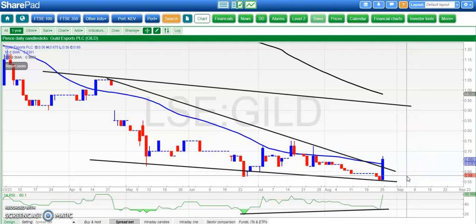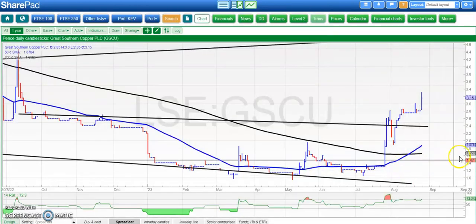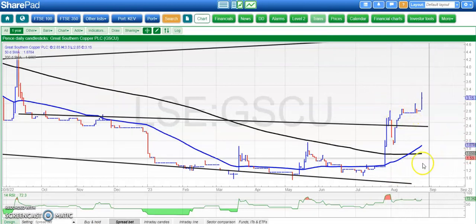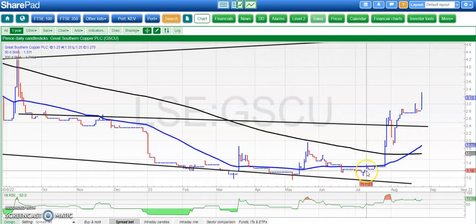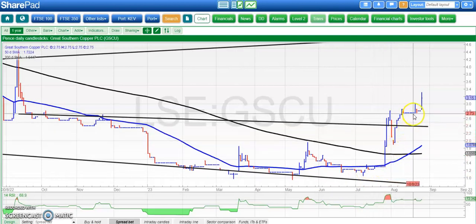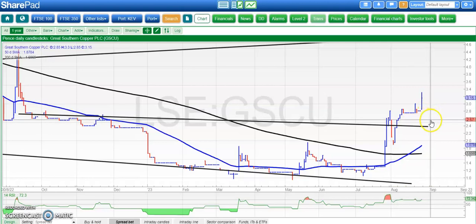Stock which I missed out on Friday, which I've covered before, but missed out on Friday, which is slightly disappointing, is the Great Southern, great looking chart. So we had basically this triple bottom for the shares March through July, gap to the upside in July, and although we had a gap down at the end of the month, we've also had another gap higher to end the last week.